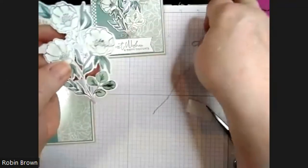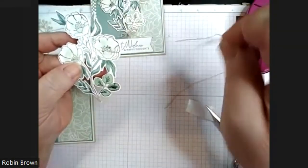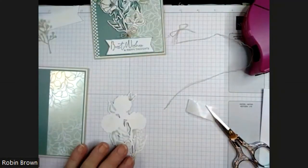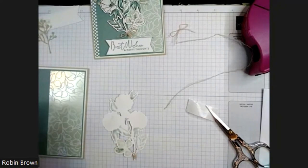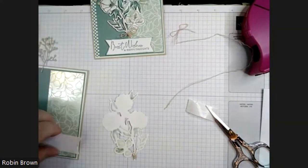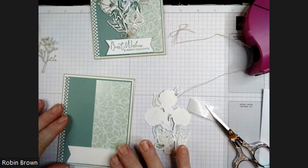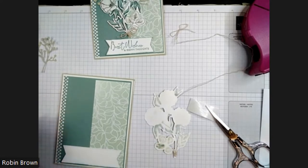And then we'll put a glue dot on this little bow and put that on the end of it. When we put another card, the first thing we need to do is put some dimensionals. And we're going to put this down here so we know how far down our sentiment is going to go.